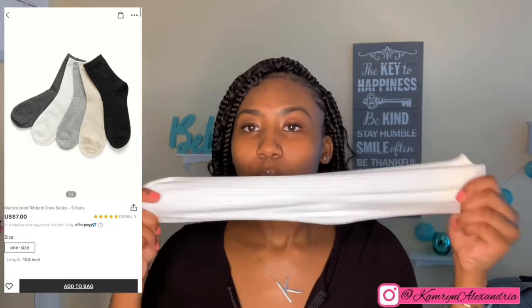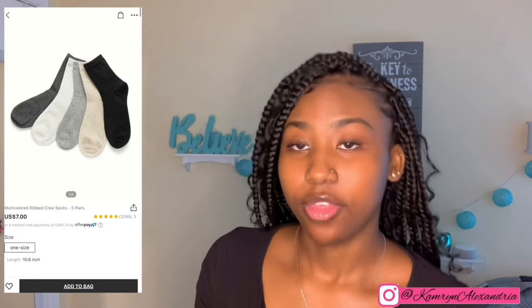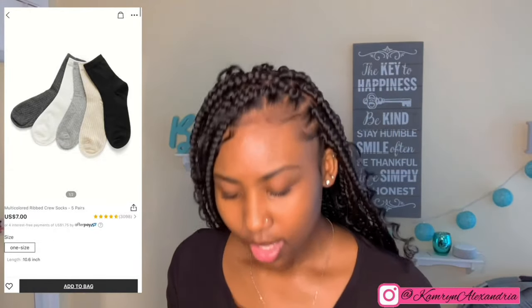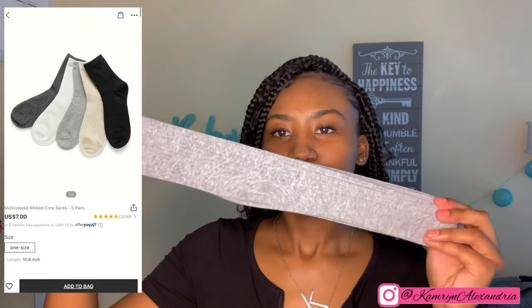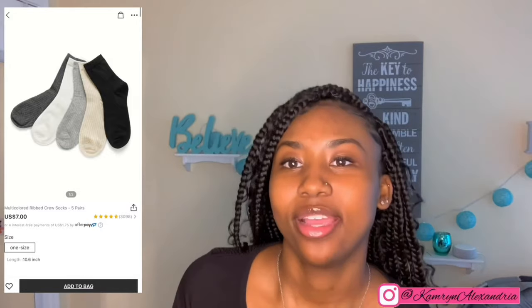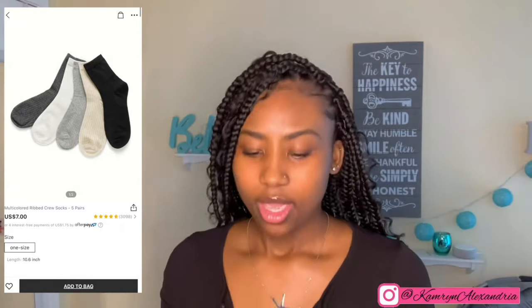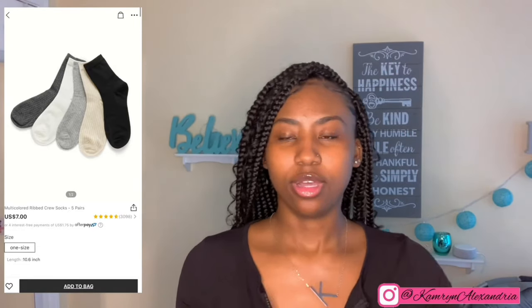So here are the white ones. Here are the dark gray ones. Here are the regular gray ones, so the light gray. Here's the black. And here's the tan color, tan nude color.